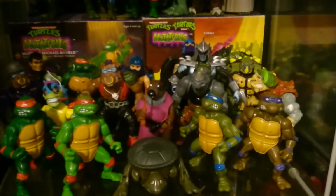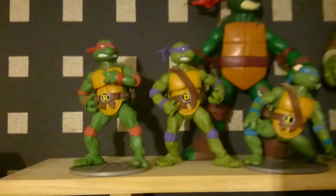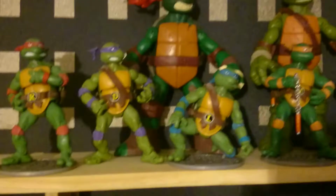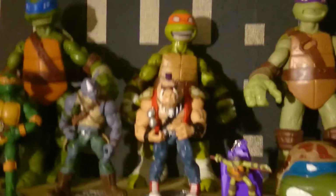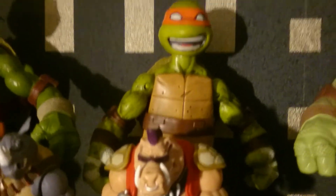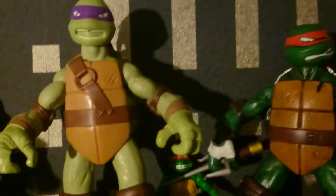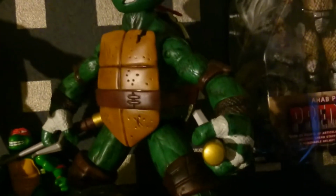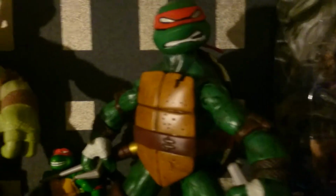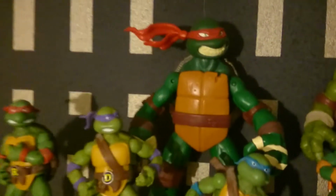Moving on to my Turtles. All originals there. Got more Turtles up here. A couple of customs that I did. They came with the Dojo armour on, which looked stupid, so I took them off and repainted them. That's the original. There's my custom Raphael. It's not the best job, but it was my first custom job that I've done, so quite happy with it. That's what it looks like now. That's what it used to look like.